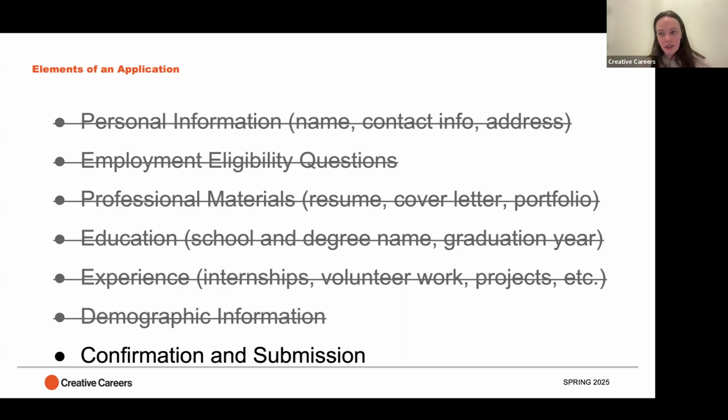This is, again, why it's really important to double check what information they're asking of us, make sure that we've checked our documents, we've confirmed with our references, all of this in advance of starting the application itself, so that we can check that confirmation and submission button as accurately and honestly as possible. We ideally don't want to get into a situation where we submit information that is not wholly either accurate or representative of what we would like to share, and then it potentially impacts our application in any way.